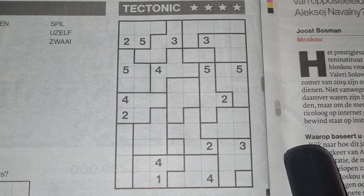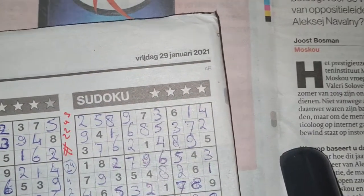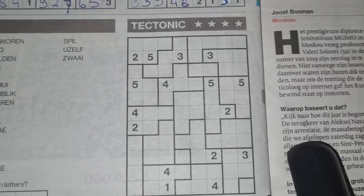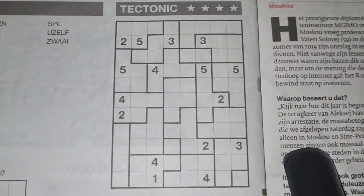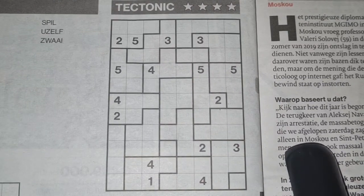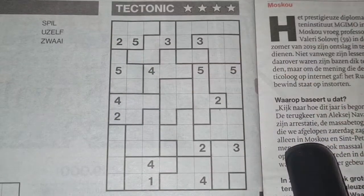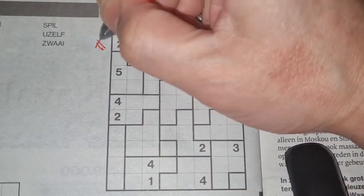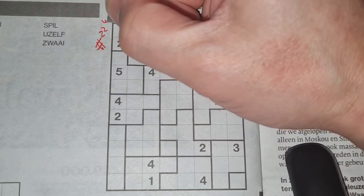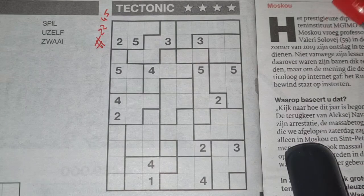It's a Tectonic with 4 stars in this additional of today's newspaper of Friday, January the 29th, 2021. The last Sudoku is a Tectonic one. Tectonic with 4 stars. Yes. And this will be number 2245. Alright, so let's get started.